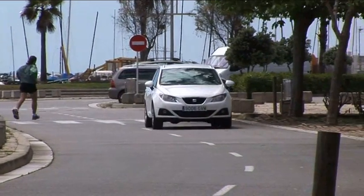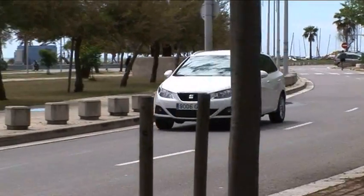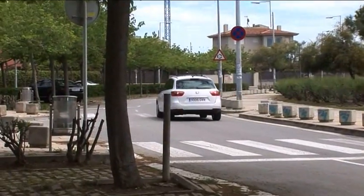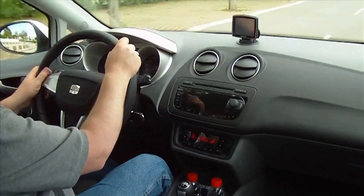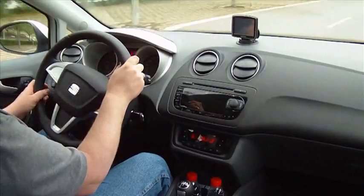A 1.2 diesel Ecomotive variant with stop-start will also join the lineup in due course, boasting sub-100 grams per kilometre CO2 figures that'll mean 0 vehicle excise duty, and over 78 mpg. Not bad for an estate. There's actually very little to dislike about the way the car drives. Perhaps the power-assisted steering could have given a little more feedback, but that's about it.